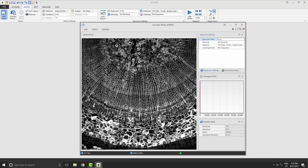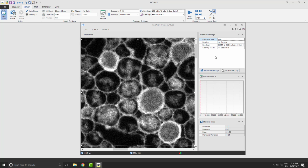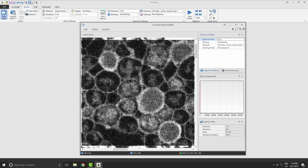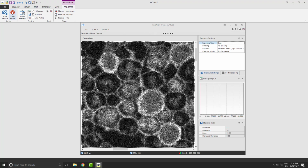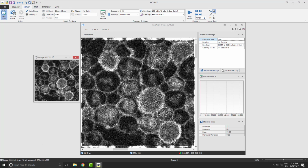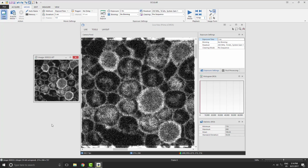We can also significantly increase that by using a region of interest. If we were only interested in a small area of the sample, or wanted to go particularly quickly, we can zoom in on a region, say here. If we adjust our exposure time, and again take a 2-second movie, with this region of interest we're running at over 350 frames per second.